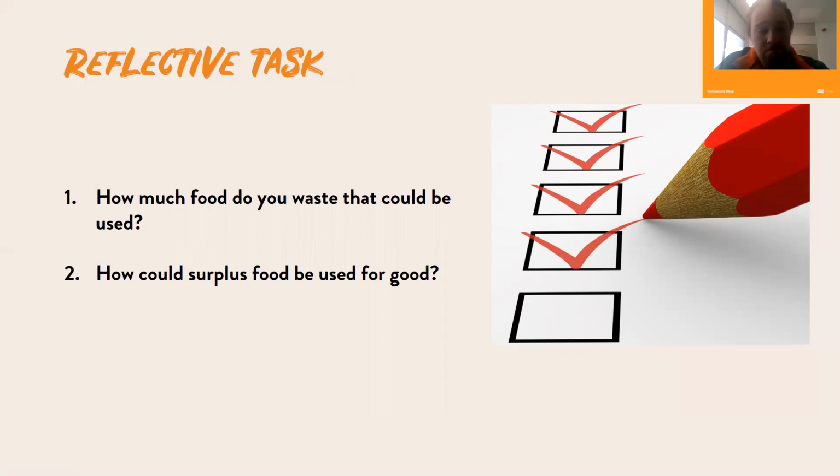And then how could surplus food be used for good? What could you do with the surplus food, and how can we use surplus food in the world, as a country, to reduce surplus food and to make a difference to people's lives? Take a few minutes to talk about those two points, and then I'll move on to the next slide.